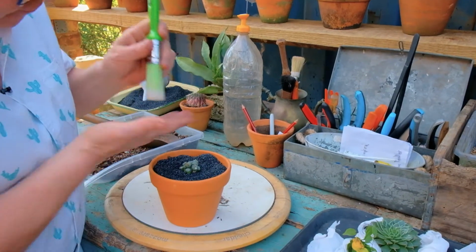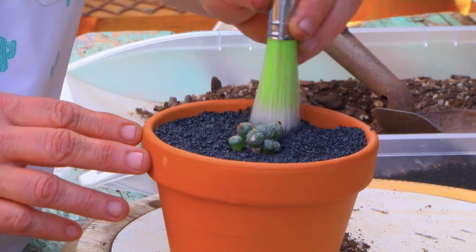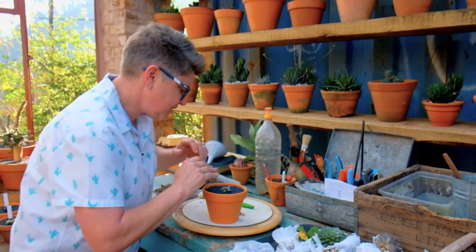So away, last thing I use is a little paintbrush. And what I use this for is just vertically like that, and I just firm down this fine gravel so that I get a nice, even, consistent look. Oh, you beauty, you. It's almost blue, and it's got those little lines in it.